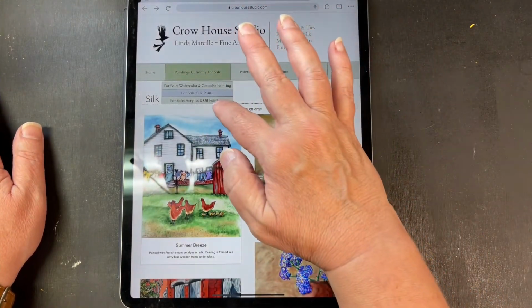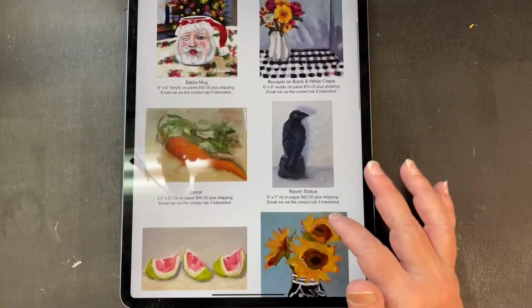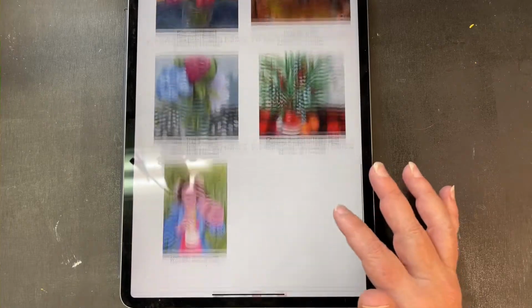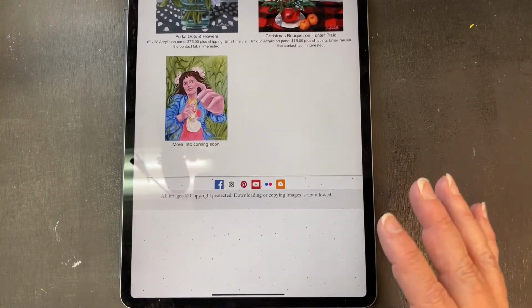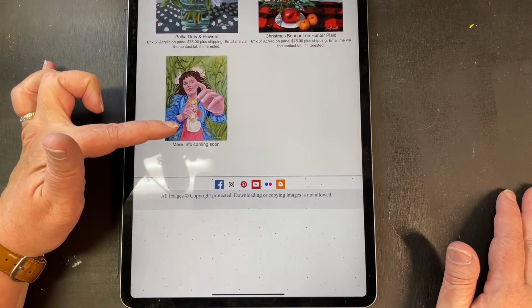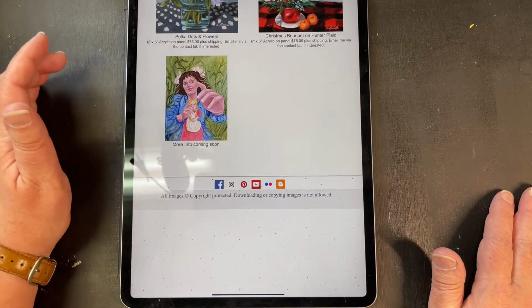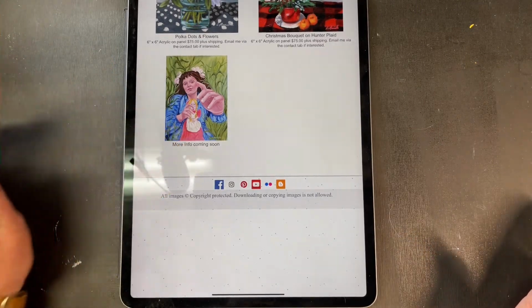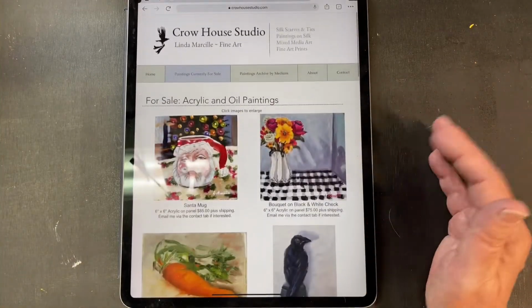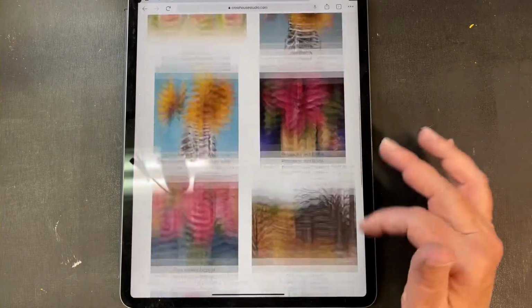And then I finally did add, up till midnight last night, I added some of the oils and acrylics. And there's so many more to add. If it's a painting that's put away in a portfolio somewhere, this is a really large painting, so I need to get it out and measure it. I can't tell you what the price is, so I just put more info to come. That way at least the image is there, and then when I have a chance to take it out of the portfolio, I can put more information in.